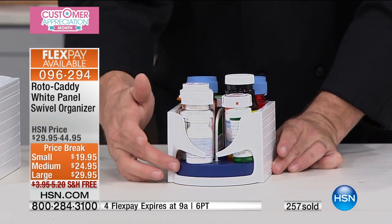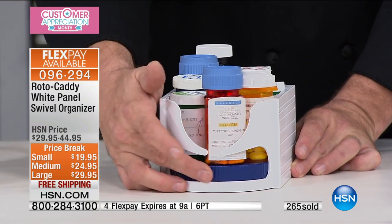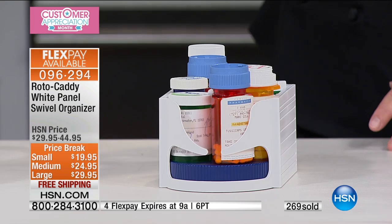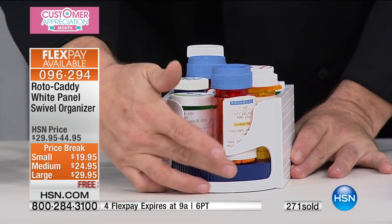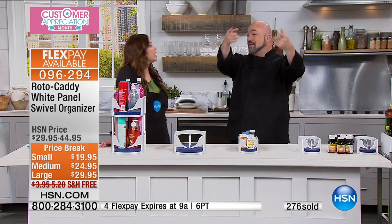Stop. Look at this. There's your medicines. Everything from the back goes to the front. I keep one of these on top of the fridge. A lot of people keep their medicines up there. And it is, where's the step stool? Because I can only see what's right in front. One's rolled to the back. Exactly.